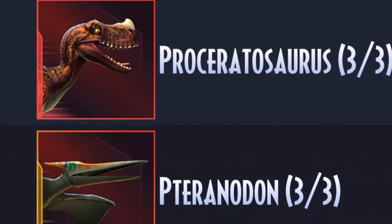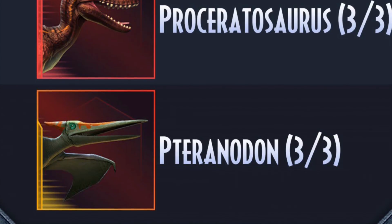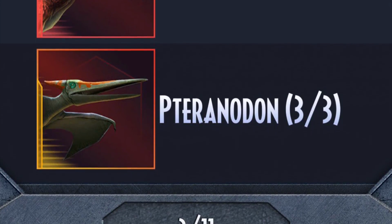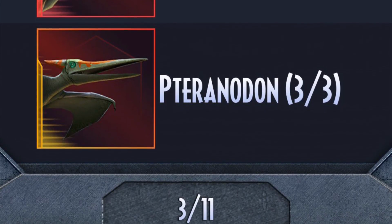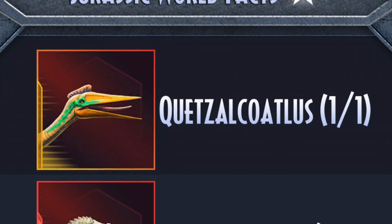Same thing with the Pteranodon figures. There are 3 entries in here. It's hard to tell which one is which, but we're definitely getting a new Pteranodon as well. We know about the Battle Damage Pteranodon. We know about the Dual Attack Pteranodon, but there are 3 in here. So one of these Pteranodons is going to be a new figure.